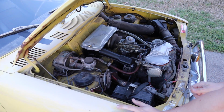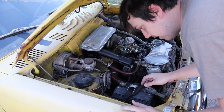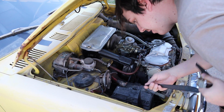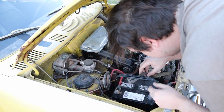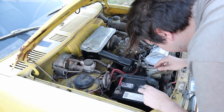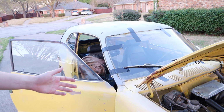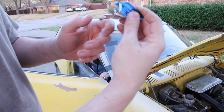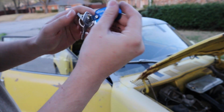Well, here we go. We can see how small the engine bay is here. We'll cover this in a little bit, but I need to replace this battery for the moment. It's just got a little ratchet strap here. I mean, that's 50 years old. This is gonna be my first time trying to start this thing up on my own here, so let's take these old school little keys and see if we can go start this thing up.